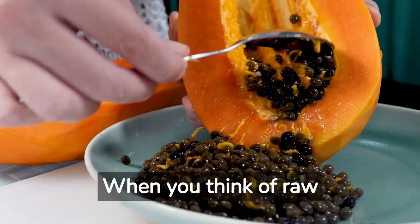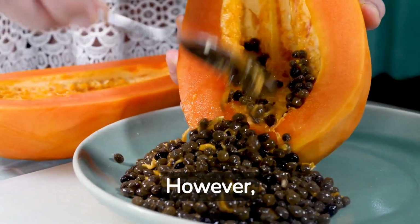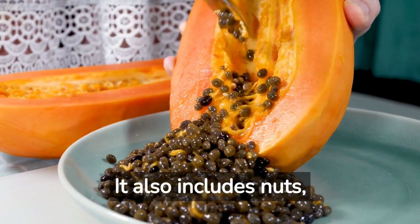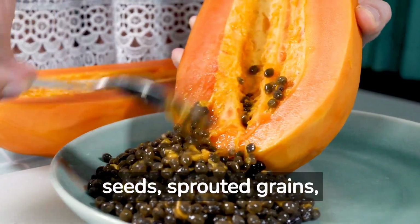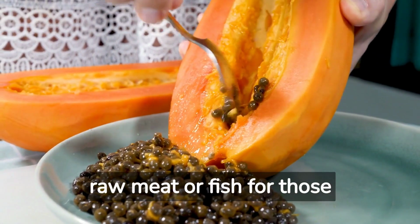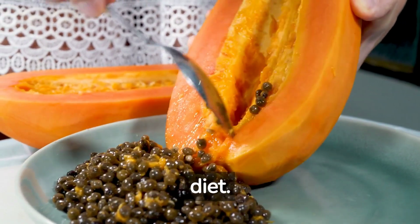When you think of raw foods, fruits and vegetables probably come to mind. However, the raw food diet goes beyond that. It also includes nuts, seeds, sprouted grains, and legumes, as well as unpasteurized dairy and raw meat or fish for those who still prefer to include animal protein in their diet.